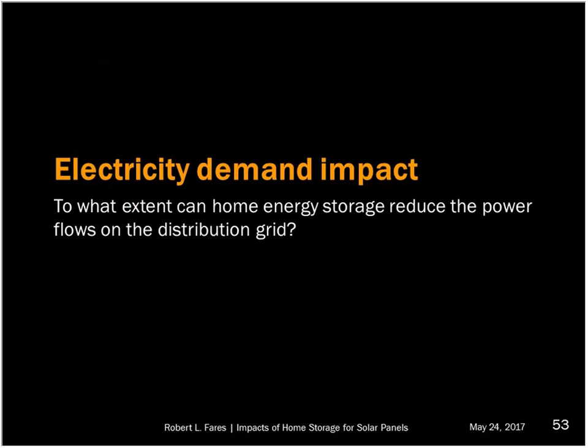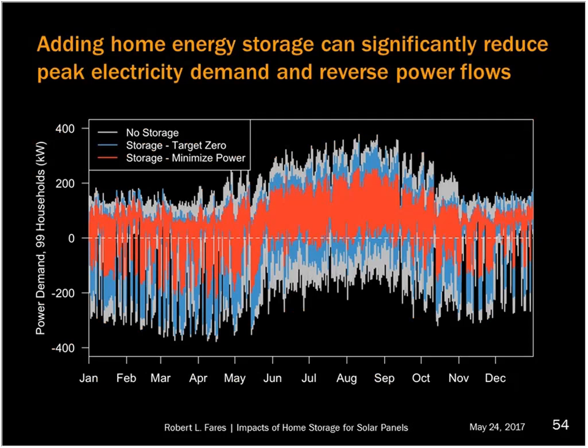And so this is looking at to what extent home energy storage can reduce the power flows in the distribution grid. And so this figure shows in gray the net power demand, total load minus solar generation, of all of the 99 households put together if they're not using storage at all. And so, as you'd expect, in the spring it's relatively sunny but demand is low, and so you're going to see your peak solar injections there, really pretty significant ones that persist even into the summer. I think when people often think in the summer that you're going to be running your air conditioner and using your solar energy and not even sending that much to the grid, we still see a pretty significant injection of energy into the grid without storage.